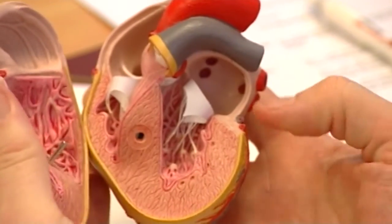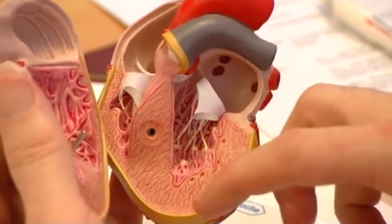Now, insulin-like growth factor 1 can protect against programmed cell death, or what's called apoptosis, and it also can increase proliferation of muscle cells. So this was of interest to us to see if this was acting as a signal to try and protect the heart muscle.